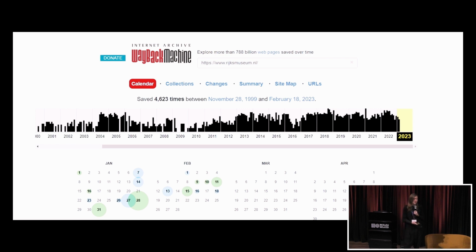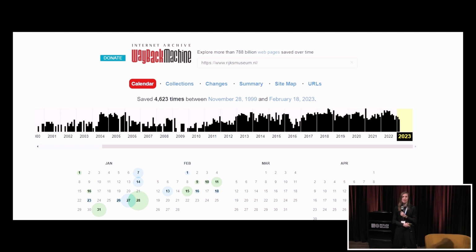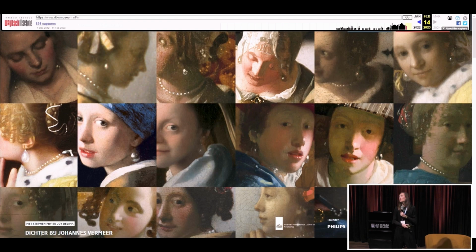Well, I think most of you have seen this all, but this is, for example, the Rijksmuseum. It is the one from the Internet Archive, because in the reading room of the National Library, we're not allowed to take screenshots. But this is where we can see the overview of the Rijksmuseum. So it gives us a timeline, and based on that, we can also have a really good look and feel of how the website looks.